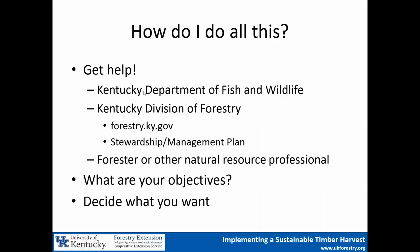So again, how do I do all this? If I do want to maintain sustainable management, I would advise you to get a lot of help. We already mentioned the Kentucky Department of Fish and Wildlife. I'd also recommend you reach out to the Kentucky Division of Forestry. You can get a stewardship or management plan from them for free. If you go to forestry.ky.gov, you can visit their website and find out how to contact their service foresters. And obviously you've got a lot of private consulting foresters or other natural resource professionals that work for the U.S. Forest Service, the Natural Resources Conservation Service, or even your local county extension agent. They may be able to help you out, particularly when it comes to soils and some of the areas they may be familiar with.